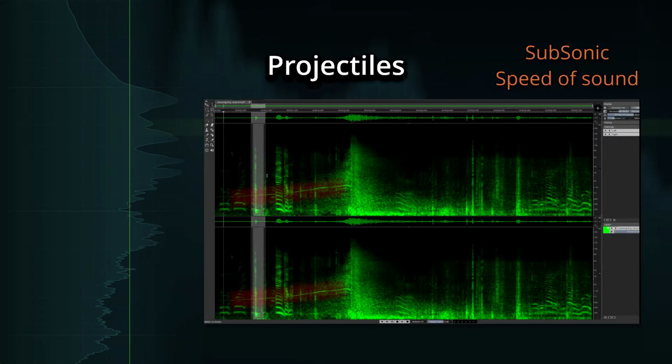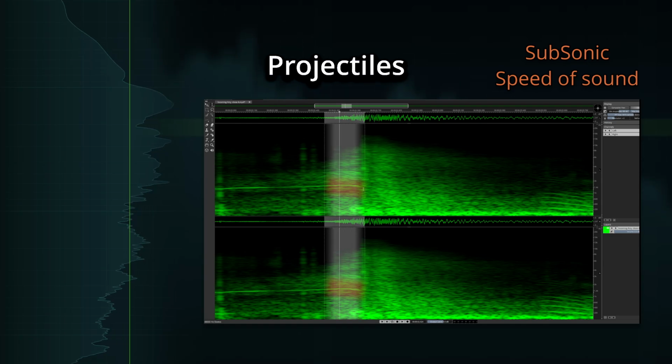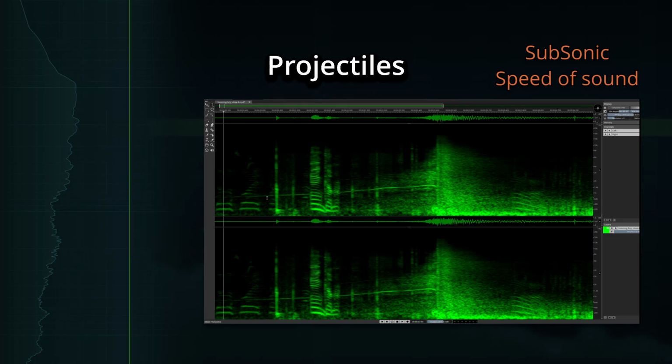As you can hear, there is a noticeable gradual increase in pitch at first, and only shortly before we can hear the impact, there is a sudden drop in pitch again.